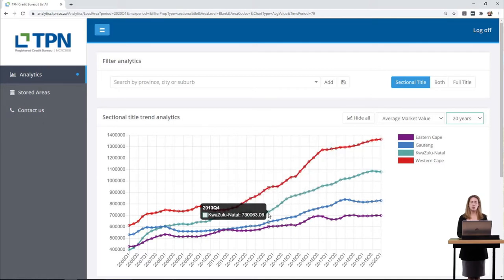KwaZulu-Natal, similar story, although a little bit later to the party compared to the Western Cape, property prices increasing from around about the 2014 period right up to 2019 and coming off the boil in the last 12 months. Currently sitting at just over 1 million rand for sectional title properties in the KwaZulu-Natal area.